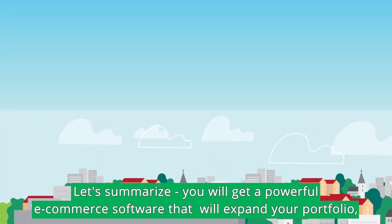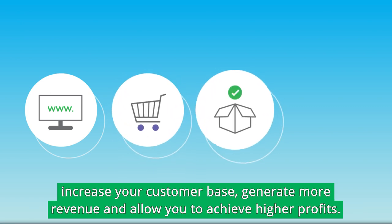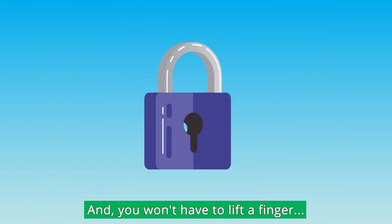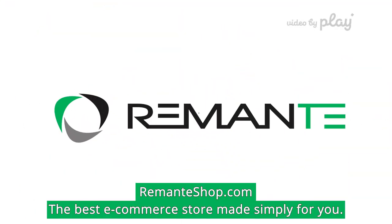Let's summarize. You will get a powerful e-commerce software that will expand your portfolio, increase your customer base, generate more revenue, and allow you to achieve higher profits. And you won't have to lift a finger. Remante Shop is a turnkey solution. Remante Shop, the best e-commerce store made simply for you.